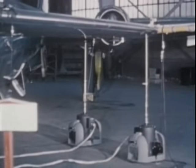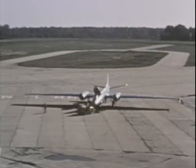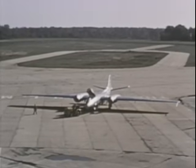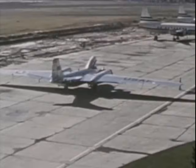You can see here how the modified wings behaved, drooping and flexing under their own weight. These single-seat spy planes performed a valuable, if unpublicized, service. While they did not have the overall refinement of the U-2s, they had a greater lifting capacity and could carry a large payload of either photographic or electronic reconnaissance equipment.